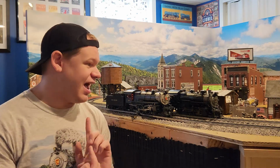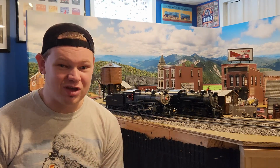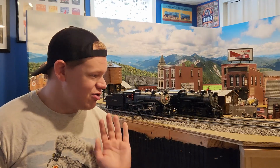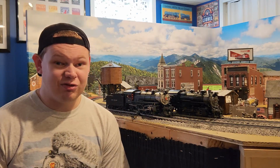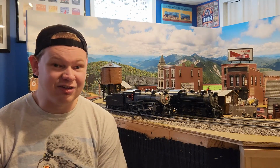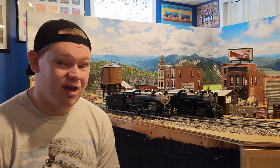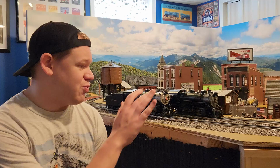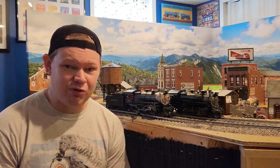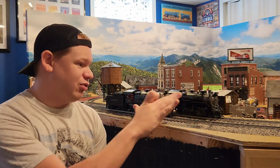Let's get going. So, as the title of this video suggests, these are engines that I genuinely thought I wouldn't be having in front of me today for several years. These are pretty gosh darn hard to come by, and these are locomotives that are very desirable here in New York, and definitely are engines that have not been reproduced. These are very old engines from MTH. These are MTH Premier engines. They're both Proto Sound 2. However, both of them have been released in Proto 3 before.